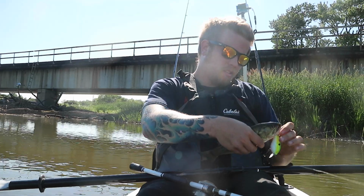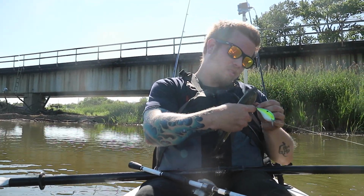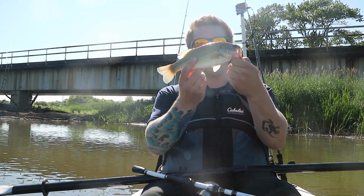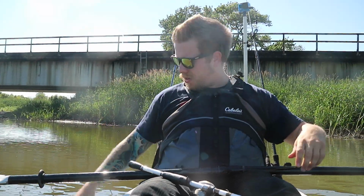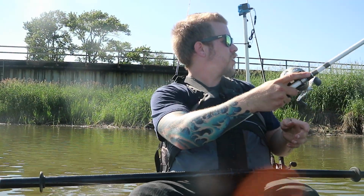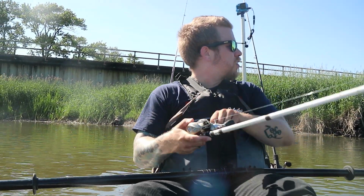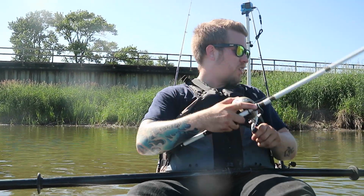Hooked him kind of weird. Don't go in your gills. No. Don't let that happen to you. What's up, little bass? Thank you, sir. You go out. Get back to it. Cast over here real quick. Fish over by these branches. What kind of fish is this?